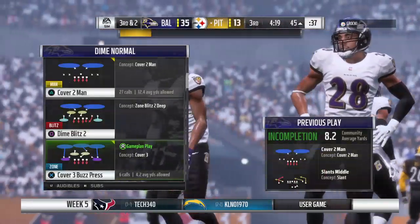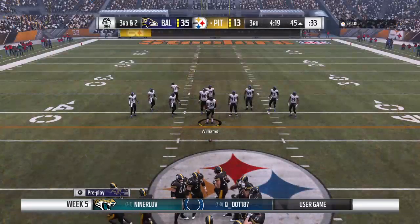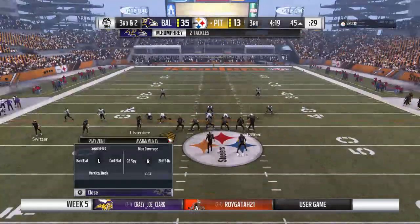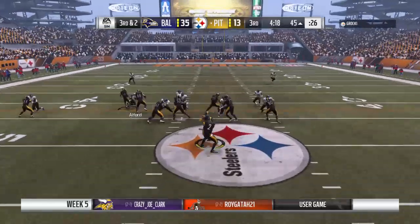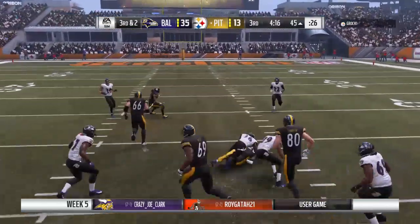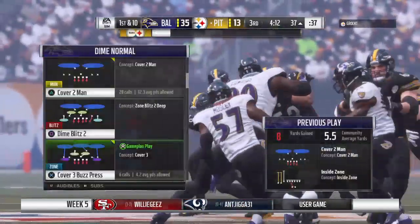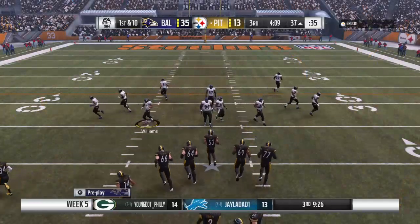Throwing again on second down, but this time it's incomplete. They went with a dime look on defense. 2 extra defensive backs on the field and covered up essentially every blade of grass. That allowed them to disrupt the play. They'll try and run for it with Bell. And he will have a first down as they get him to the ground at the 37. It's an 8-yard pickup and leads to a new set of downs.